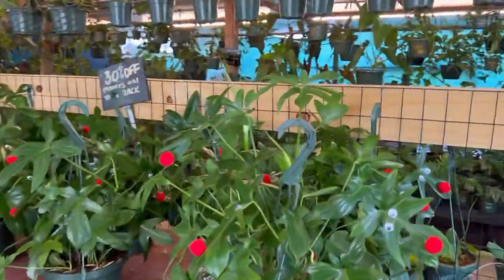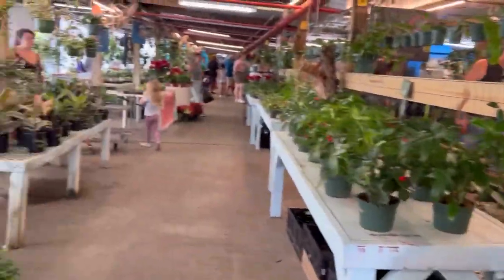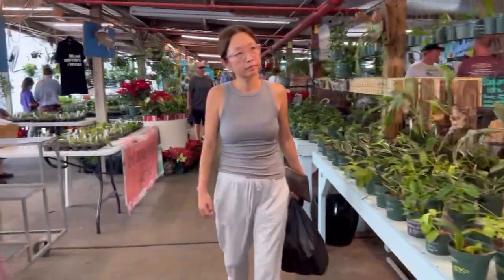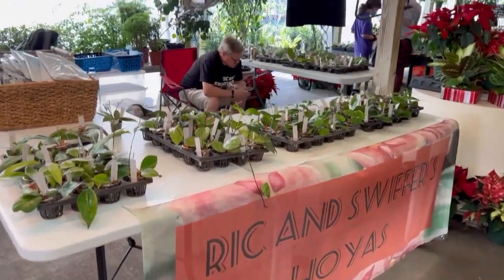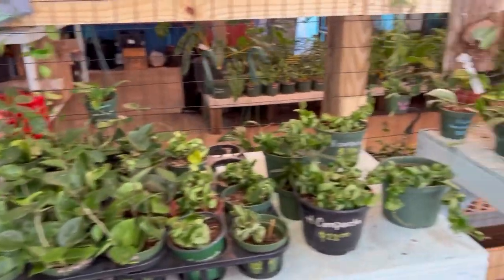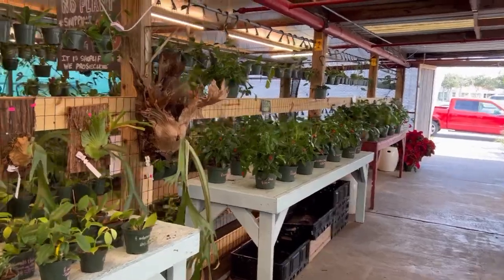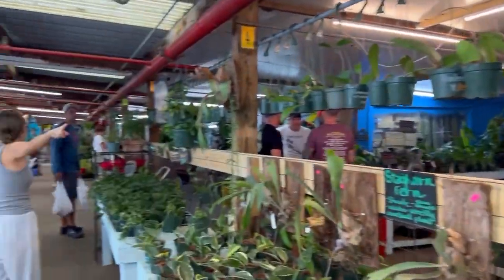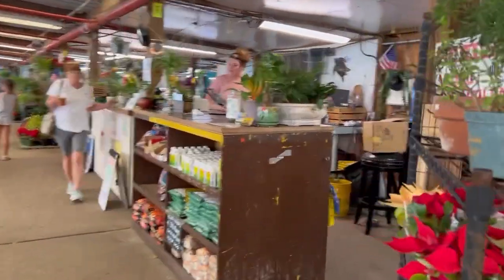They have these reindeers on the philodendrons for Christmas. And here's Rick and Swiffer's Hoyas. This is my little sales area they set up for me. And they have quite a selection of Hoyas. They have staghorn ferns. And you can see they have probably 1,000 Hoyas, it looks like. Yeah, the place is teeming today.